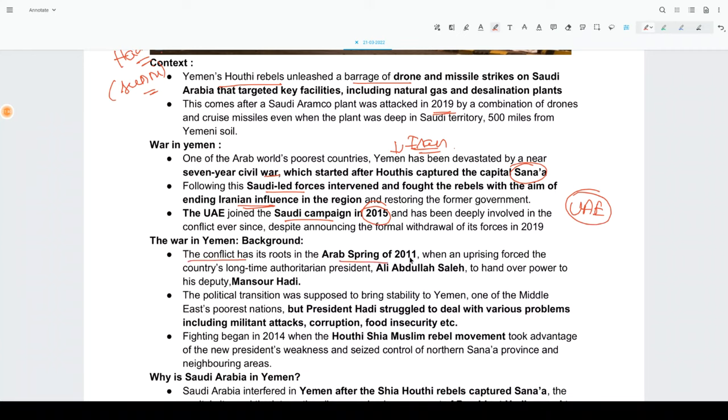The conflict has its roots in the Arab Spring of 2011, where the country's long-time authoritarian president, Ali Abdullah Saleh, had to hand over power to Mansour Hadi. Please remember that this entire scenario in Yemen is very complex, with multiple players. However, you can divide them majorly into government forces and non-government forces. On the government side, you have Mansour Hadi, while on the non-government side, you have the Houthis who are fighting, and then you also have Ali Abdullah Saleh, and you have ISIS, which is fighting both of them.